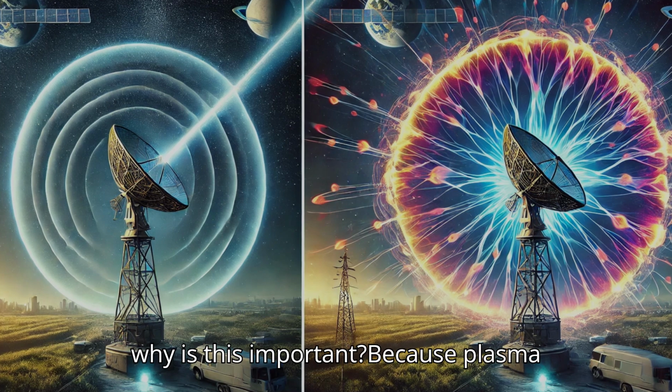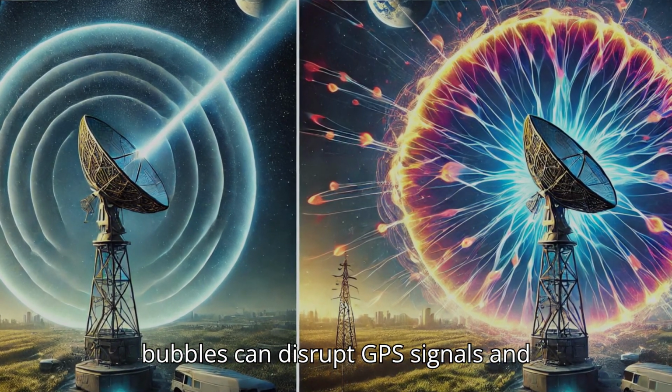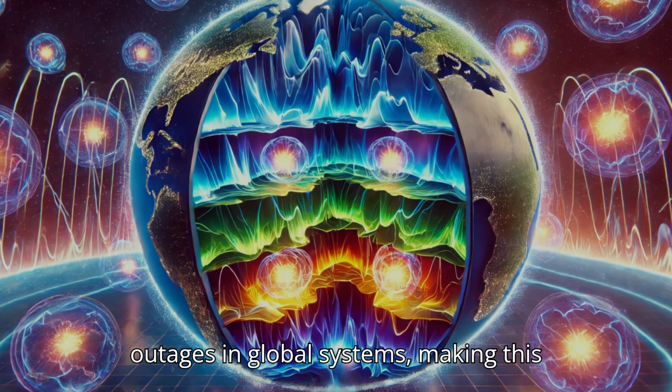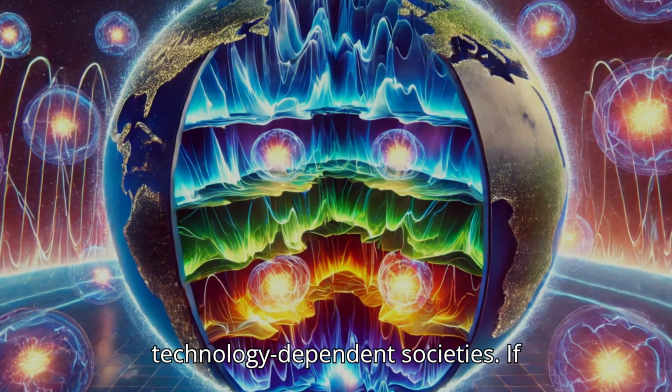And why is this important? Because plasma bubbles can disrupt GPS signals and satellite communications. Knowing where and when they form could help prevent outages in global systems, making this discovery crucial for technology-dependent societies.